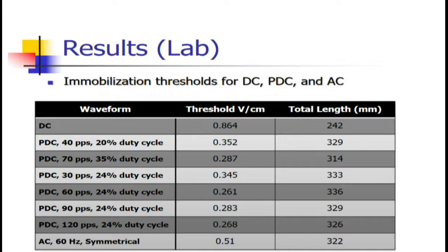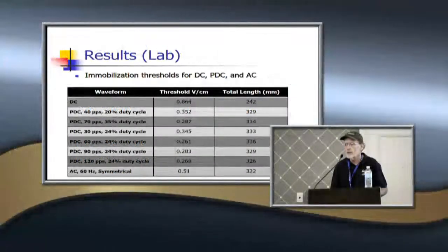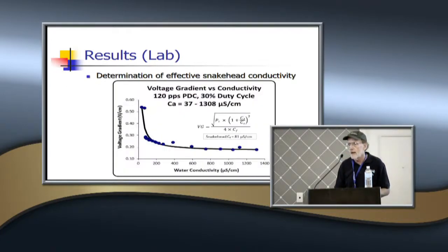The other thresholds in there are about the same as largemouth bass. So it's not that these fish are any more difficult than largemouth bass or susceptible, at least in the lab.